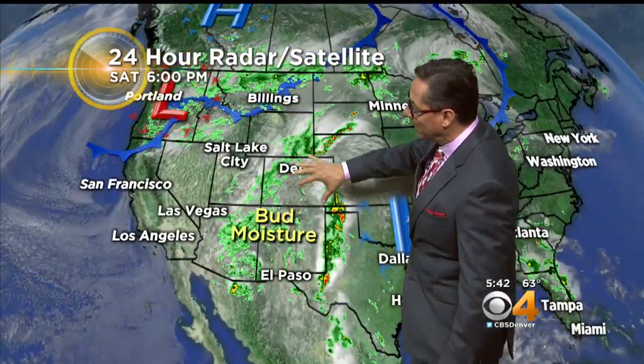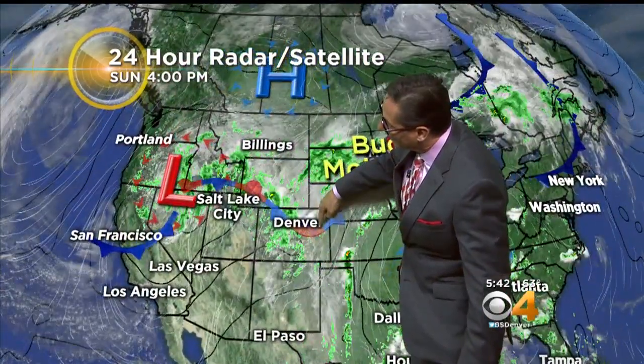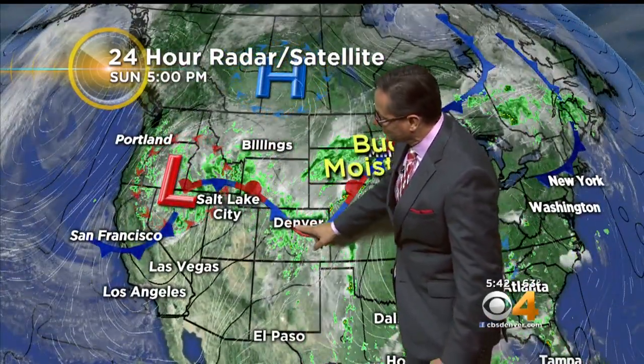Yesterday, it was all moisture from Bud that came in and brought us the clouds and the rain we saw. Now we're getting kind of a 1-2 punch today. The moisture from Bud is still flowing up to the north, and now a cold front has dropped in behind it, right over us, and where those two things are coming together, right over Denver and northeastern Colorado, that's where things are kind of exploding this afternoon.